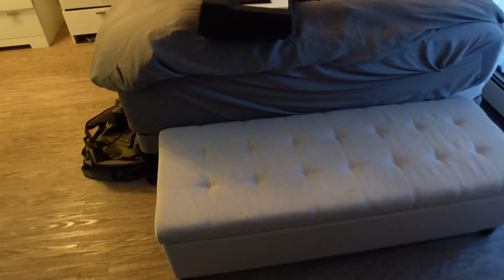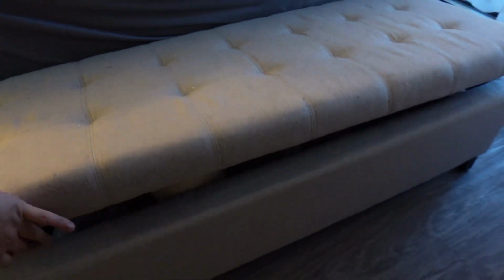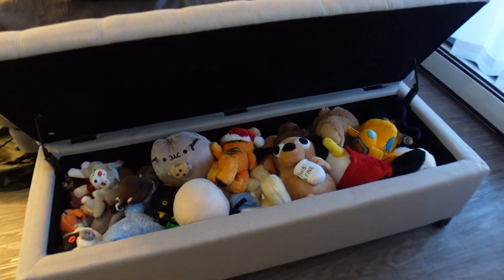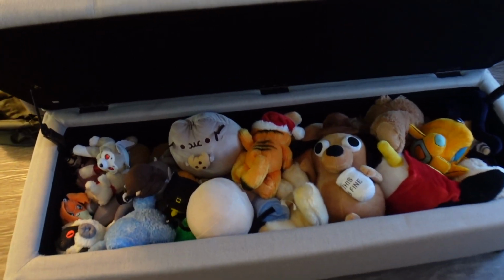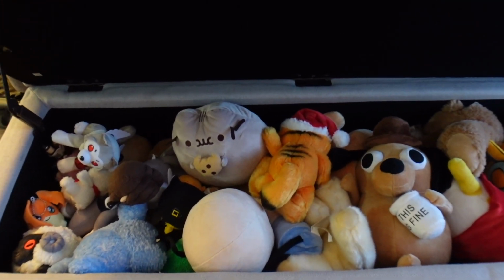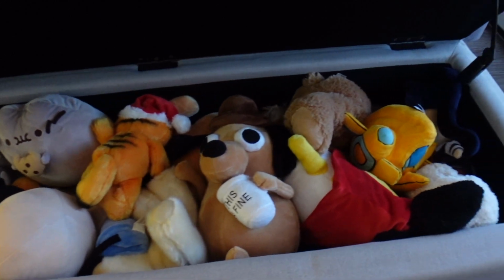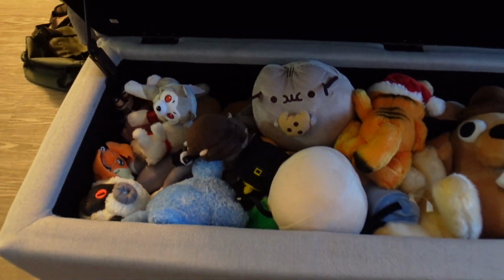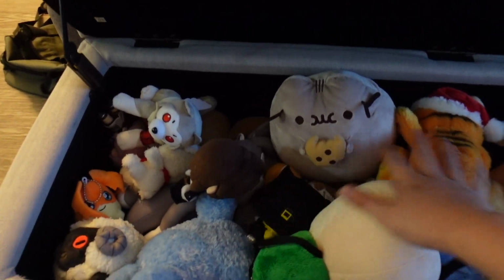And another thing I have to show you guys is the ottoman. I know this is just a regular ottoman for people to sit on, but what's inside it might be more interesting. So if you lift it up, you can see some dolls and stuff like that. And these are mostly dolls I got from collector's editions. I think some of these are just for nostalgia, more just collector's items, right? So I'm gonna take a look at what's in here.